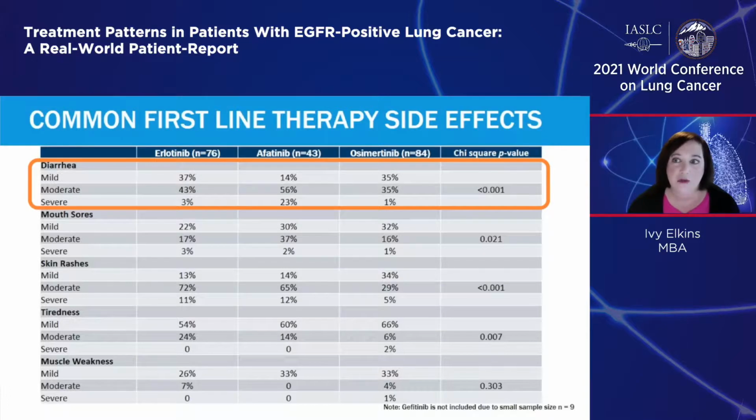If we take diarrhea as an example, we can see that over 3/4 of the patients who are on afatinib first line reported moderate or severe diarrhea, and so did about half the patients on erlotinib. This compares to only approximately 1/3 of patients who reported moderate or severe diarrhea with first-line osimertinib. Thus, it is critically important for guidelines for patient care to be followed so that everyone who is eligible for osimertinib can experience the best possible quality of life.